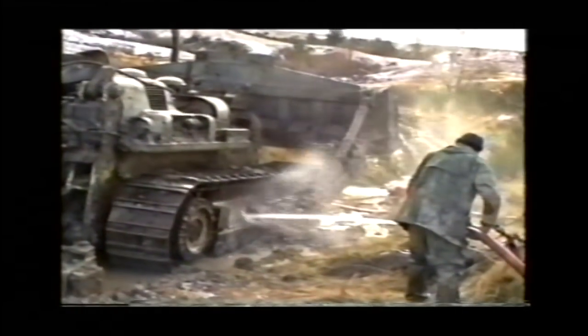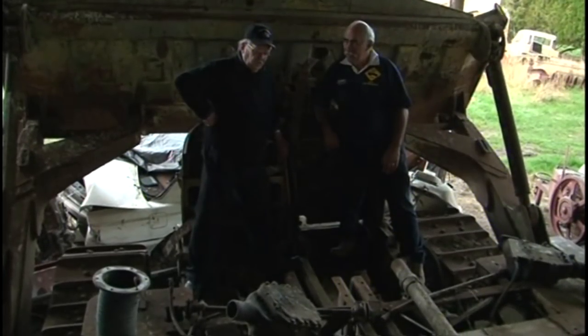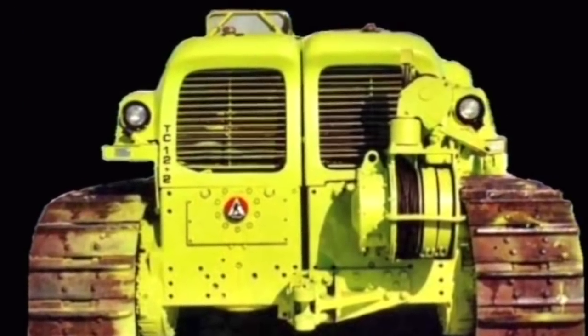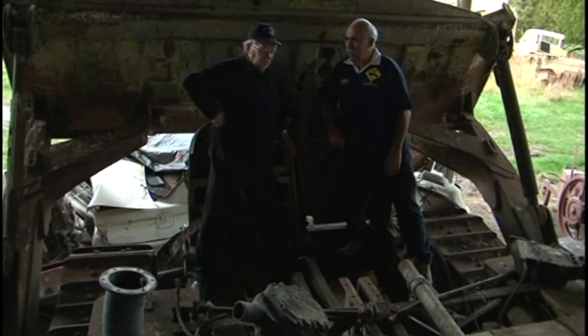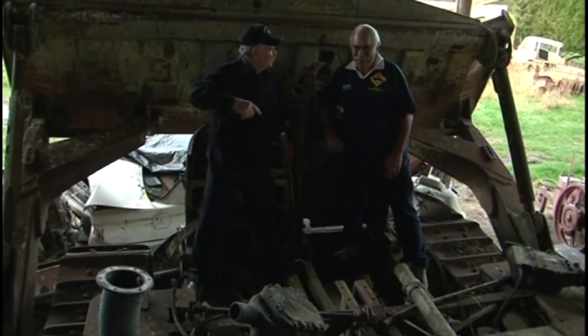Apparently they were quite drafty from the point of view of the driver, because your radiators were at the back, and you had the housing over top of the radiator, which got a bit of draft onto the driver. So again, they didn't think about the driver. That's why it could shift to the other end.